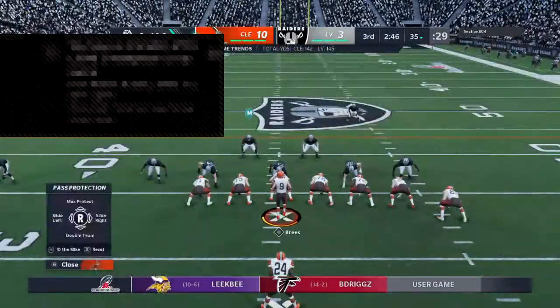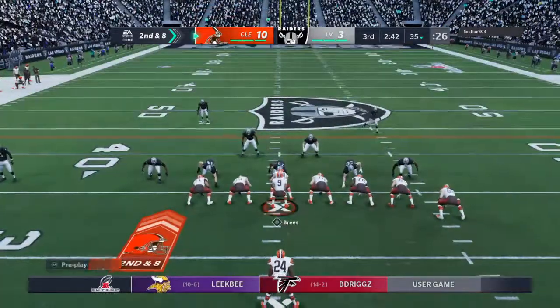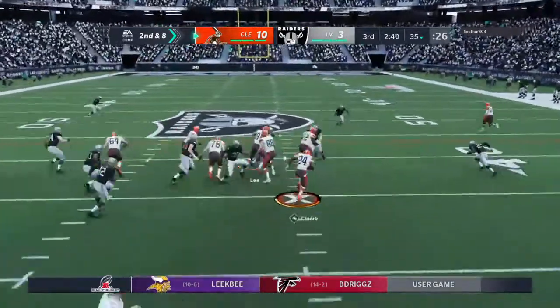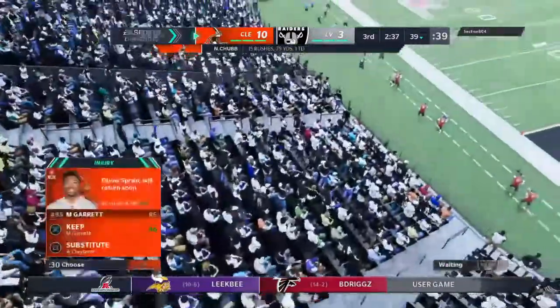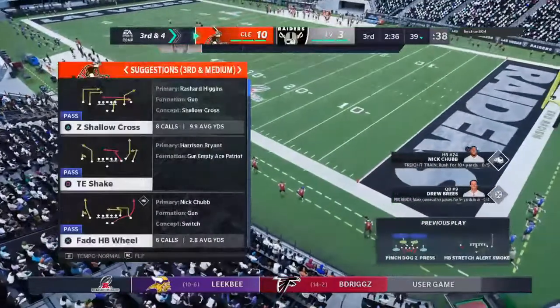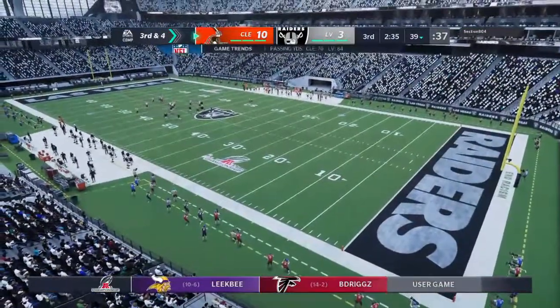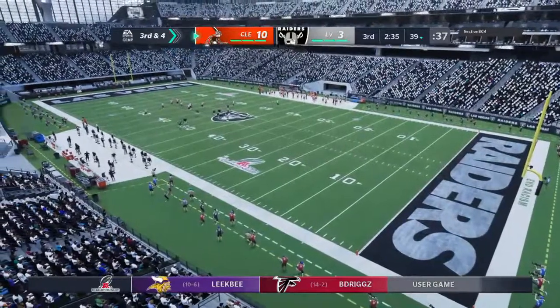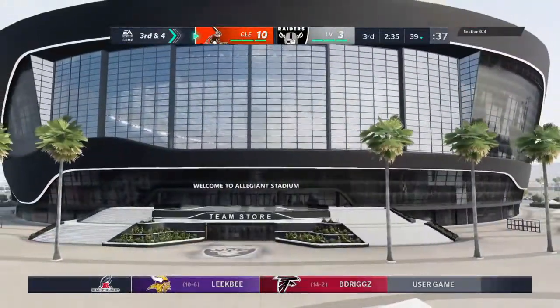The last run got a couple. Here's 2nd and 8. And again, it's Chubb. And he'll get this one up to about the 39 here. Well, you certainly have to give a little credit here because they're playing this game now at their pace. This is ball control football, sustained runs, taking their time, and making it work.